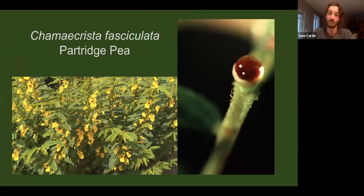So I started with Chamaecrista fasciculata, Partridge Pea, a great native plant. Not too picky about sun, but of course it works best in a prairie environment. Incredible beneficial insect attractor, a great nitrogen fixer, pumps out loads of biomass, great habitat for overwintering insects. And I chose this picture on the right. This is an up close example of an extra floral nectary, or EFN.